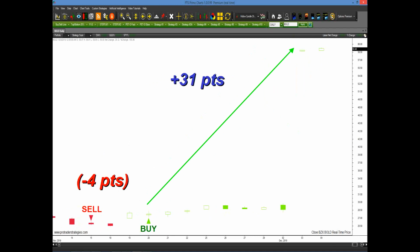We lost 4 points. 4 days later, we had the opportunity to make it back and a lot more. Now, someone could say, well, Steve, so your exit was up 31 points? No, we have, once again, upwards of 6 or 7 different exit points. You could have made 4 points and said, well, I made back my loss, I'm out. Or you could have stayed and waited for this big upward move.